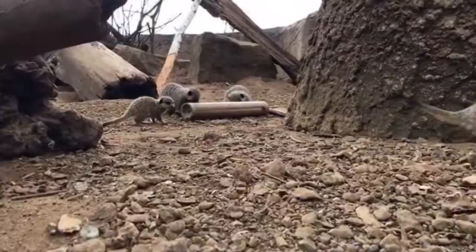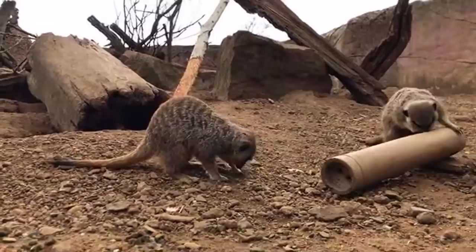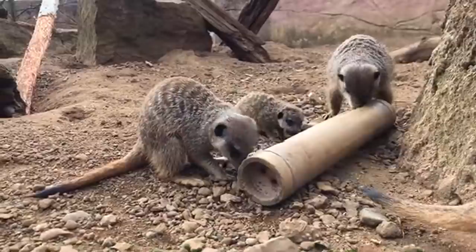So as you can see, they're a busy little creature, going about their natural behaviour, foraging for food, using those long claws to really get in there and get those mealworms out. So the feed for today, well, for this morning, are mealworms.